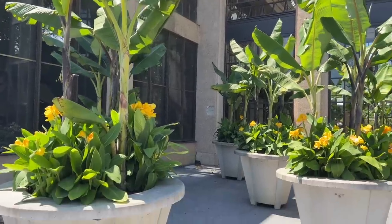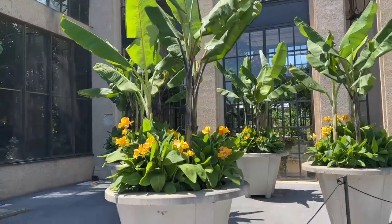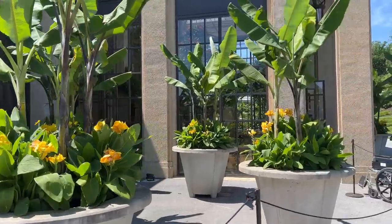This whole corner is filled with all these containers, it looks like banana trees underplanted with cannas. Very tropical, very bright and sunny.